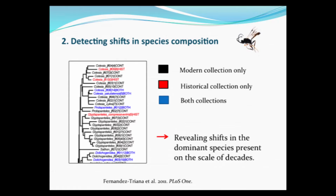And even though more research needs to be done into this, it's really showcasing that even on the scale of a few decades, there have been some important shifts in the most common species in those communities. And this really wouldn't have been possible even to document in these very difficult to study wasp groups. But the DNA evidence is letting us understand these kinds of shifts in biodiversity composition over time.